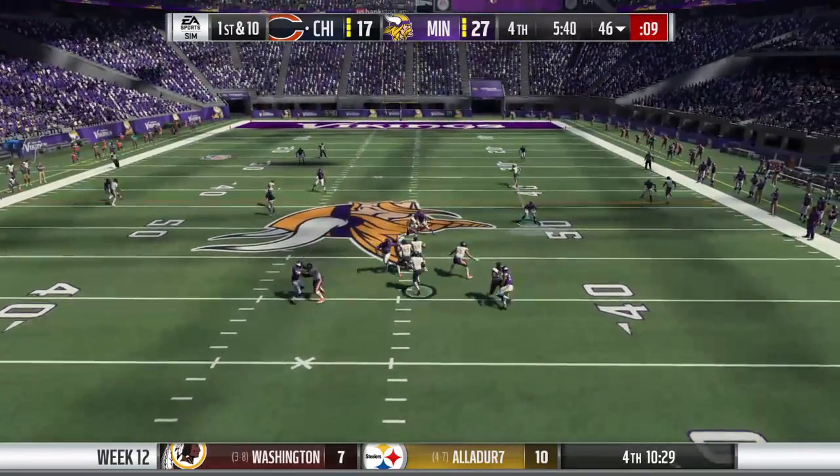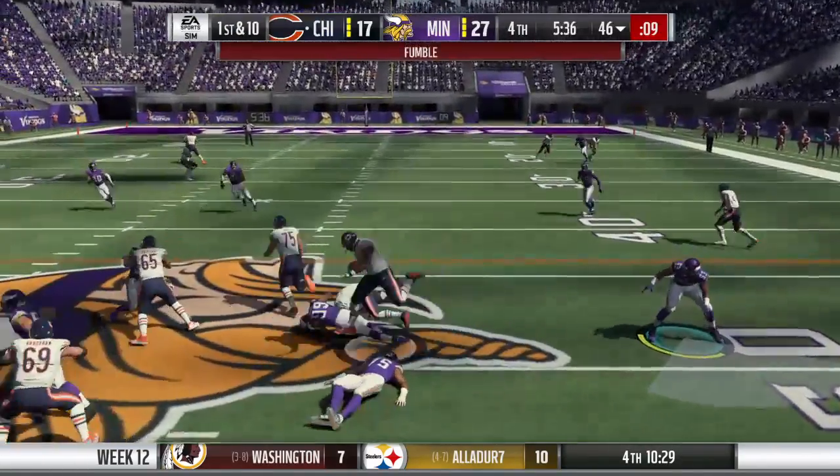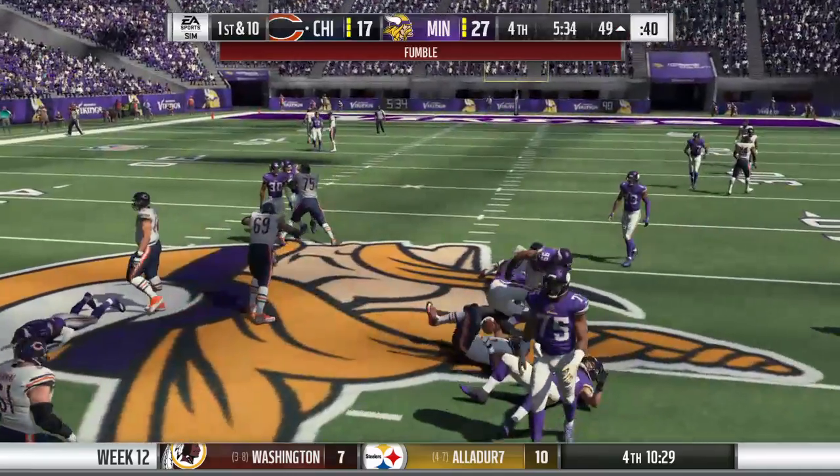Now Trubisky on 1st down. Now Trubisky lost the football.